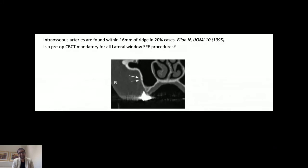So you can be aware of this vessel before actually lifting the flap. You can see that vessel and avoid it, or you can get yourself prepared to deal with the bleeding which is going to be caused by this vessel. So that's the reference. It is found within 16 millimeter of the ridge in 20% of the cases. 20% of the cases makes every 5th case. So you can see how frequent they can be.